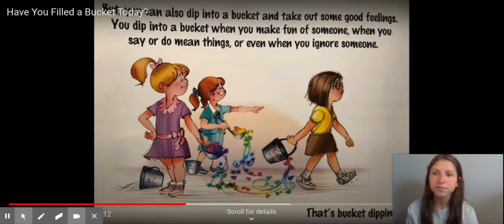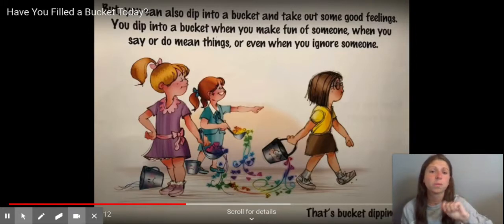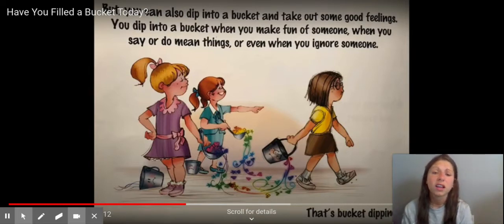But you can also dip into a bucket and take out some good feelings. You dip into a bucket when you make fun of someone, or when you say or do mean things, or even when you ignore someone. That's bucket dipping. And I see the two girls on the left. It looks like they're scooping out the bucket of the girl who's walking away. And none of their buckets look happy.